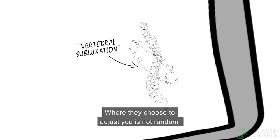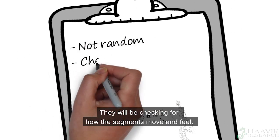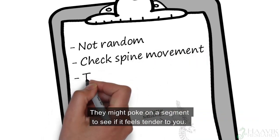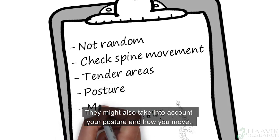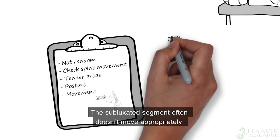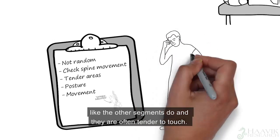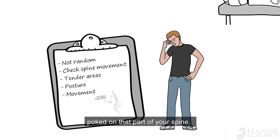Where they choose to adjust you is not random or simply because you're in pain. They will be checking for how your segments move and feel. They might poke on a segment to see if it feels tender to you. They might also take into account your posture and how you move. The subluxated segment often doesn't move appropriately like the other segments do, and they're often tender to touch. You may not even have noticed that they were sore until your chiropractor poked on that part of your spine.